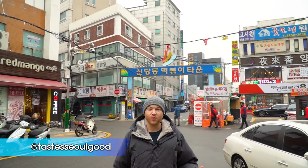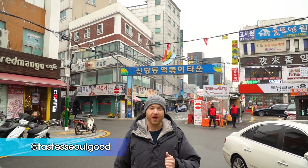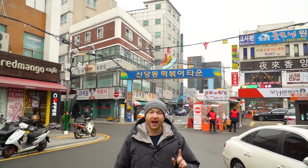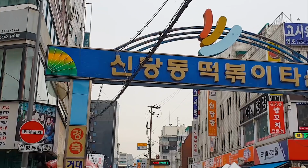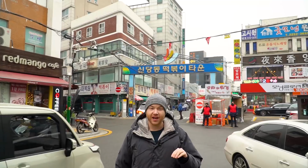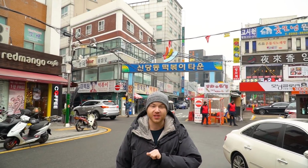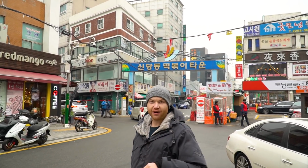So it is a cold winter's afternoon and I am hungry and I'm looking for something warm and spicy to warm me up, and I know just the place. So I've come here to the Sindangdong Tteokbokki Town, and on the street there are dozens of sellers selling this traditional rice cake treat. I cannot wait to go see what we can find. So let's go check it out.